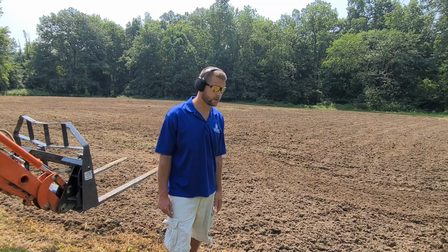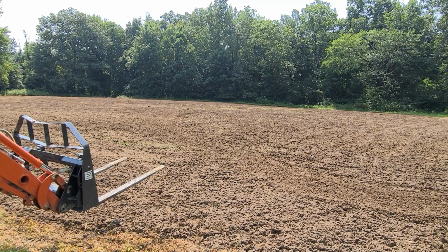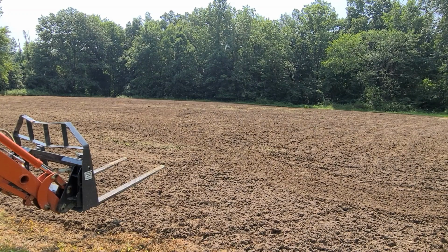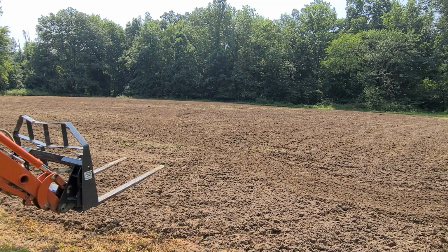We got 1 acre tilled, 2 more acres to do, and 3 acres of seed to get in the ground, which is really a little less than what I should have, but I've got a lot of projects going on right now, so you can only do so much.